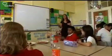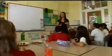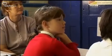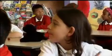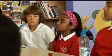Okay, guys, so the first thing that we're going to focus on is the texture of the strawberry. What does the word texture mean? Hayley? It's what it feels like. Good girl. So how does it feel on the outside? Spiky. Spiky is a lovely word. Good boy. What's it spiky like? Tara? A hedgehog. That's a lovely description.